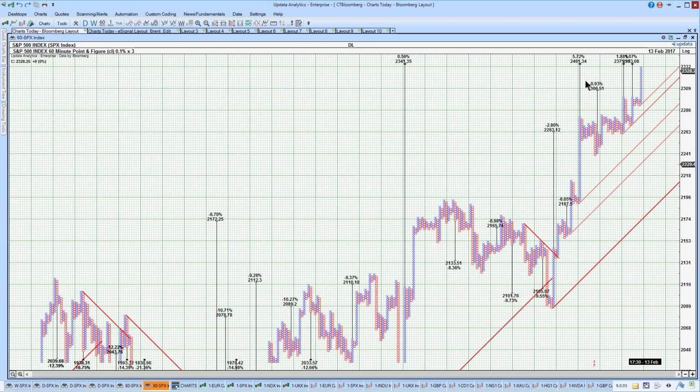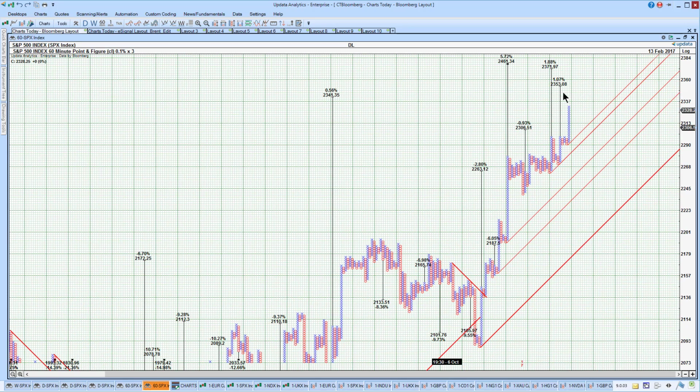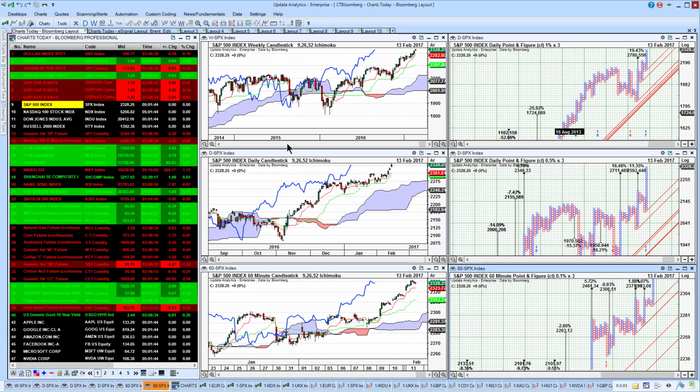And if we look at the 60-minute chart, we've got amazing targets here as well. 1% upside to 23.53, then 23.71, then 24.61. 23.41 was given way back in June last year. Just shows these targets, you can't ignore them when you see them.